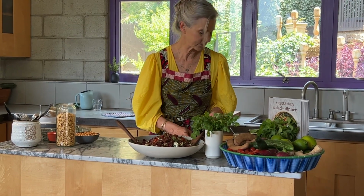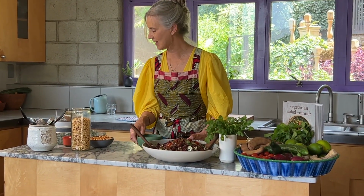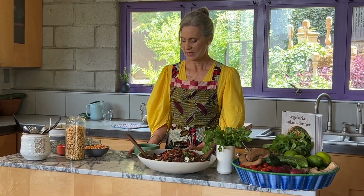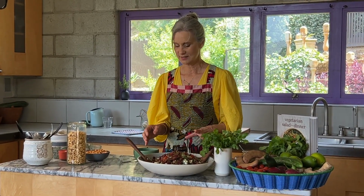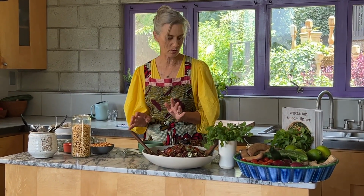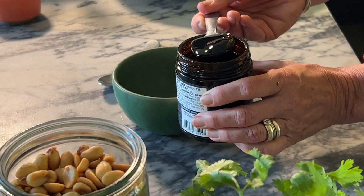And then, to really make this salad perfect, I make a tamarind chutney. Now, anybody who's eaten at an Indian buffet will know this chutney sauce. It's served with pakoras and samosas. It's that sort of dark, sweet brown one. And we'll start with a tablespoon of tamarind puree.